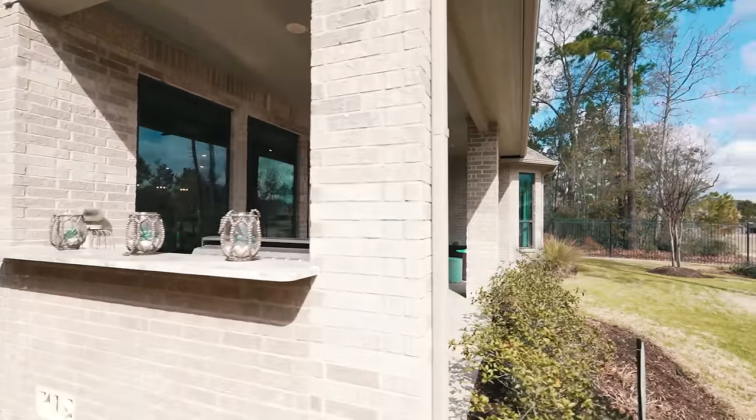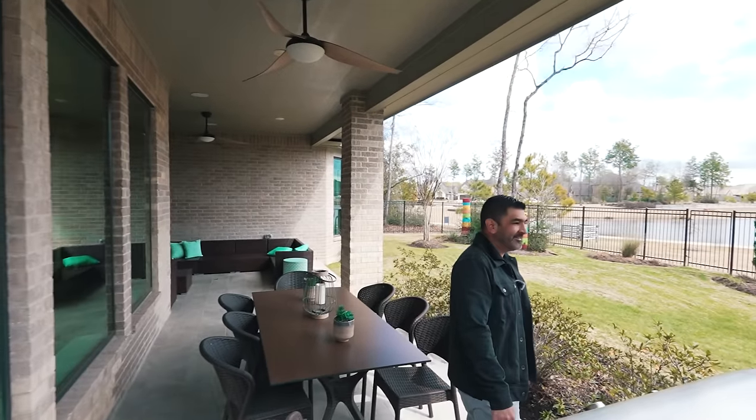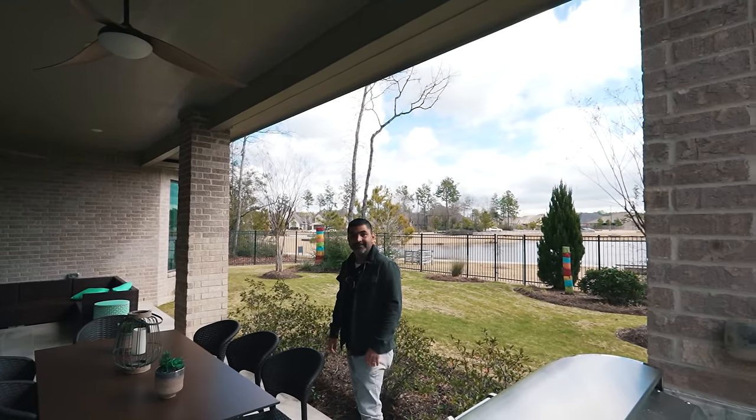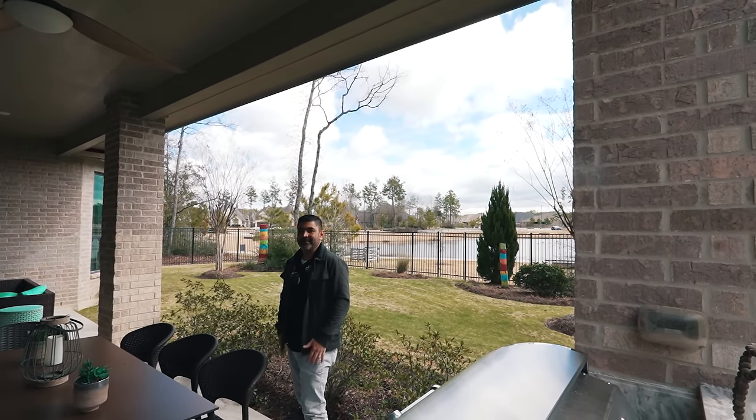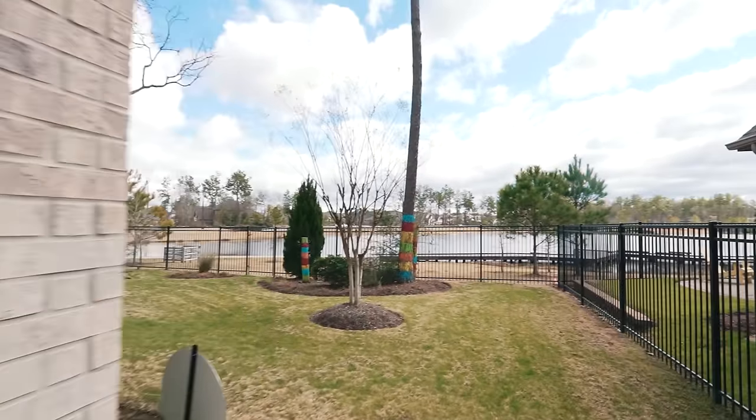Well, that's cool. They even got a serving station, like a piece of marble right there. Yeah, and then even a sink. Look at that, Joe. Look at you looking out at the lake. Oh, the lake. I mean, there's nothing better. Do a little fishing. Is that not tranquil or what? That is. That is the north side living.